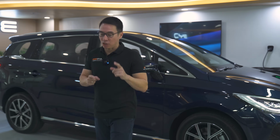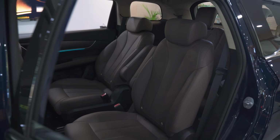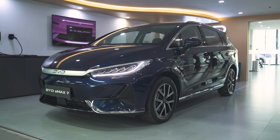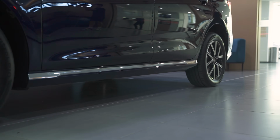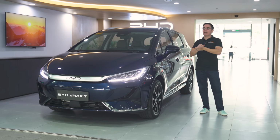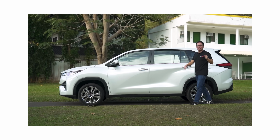As its name suggests, the eMAX 7 is most definitely a 7-seater, but this top spec is actually a 6-seater. Now size-wise, and these are approximate figures, mind you, you're looking at something about 15.5 feet long, 6 feet wide, 5.5 feet tall on a wheelbase that's about 9 feet. So it's a larger departure from something like the Expander or the XL7, and it's actually closer to something like the Innova.